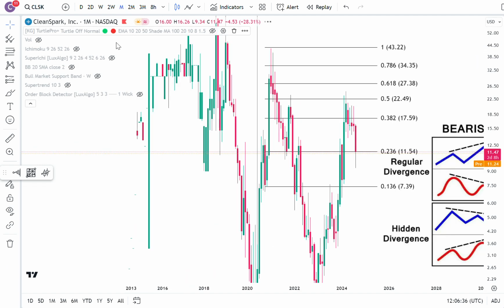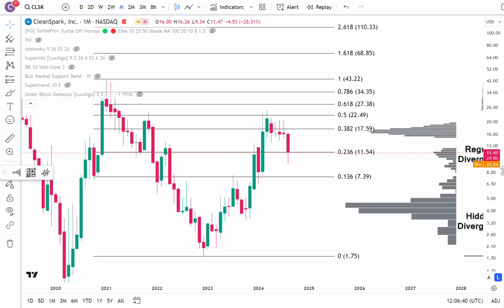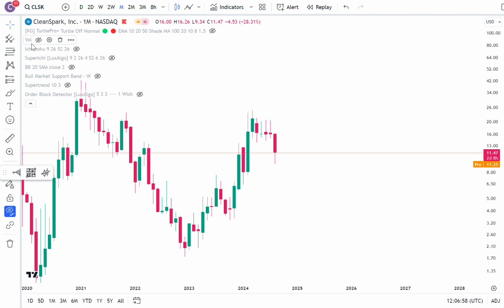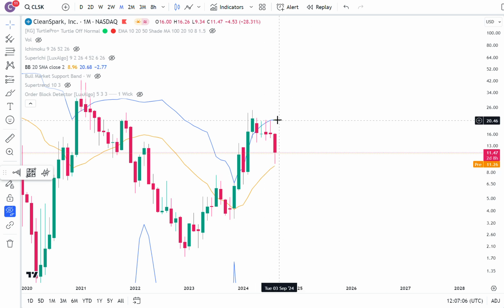Looking at a higher time frame, there's a pretty clear look here where price just got rejected at 0.5 and is back testing the 0.236. And 0.336 was previously resistance here, got broken through, and now it's back testing it. So far, not really anything entirely bearish here, right? The other thing I also want to point out is the 20-month moving average is still pointing up, and it's still potentially going to serve as support even if price breaks down further.